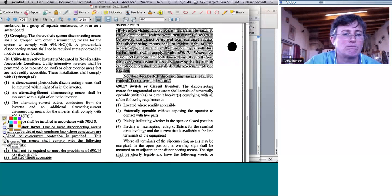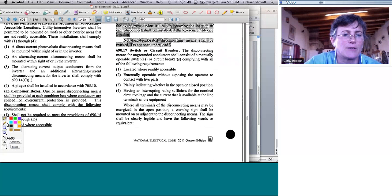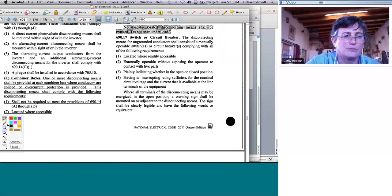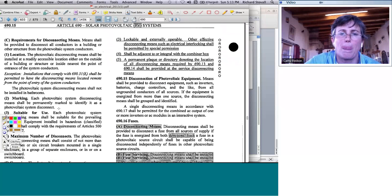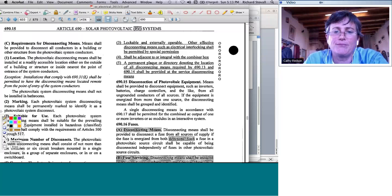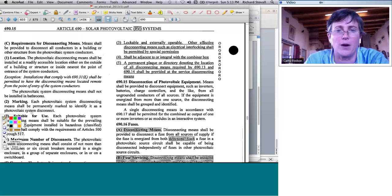One or more disconnecting means shall be provided in each combiner box where conductors are spliced or overcurrent protection is provided. This disconnecting means shall comply with the following requirements. Where accessible, lockable and externally operable, and adjacent to or integral with the combiner box. There are now several combiner boxes coming out with disconnects and breakers inside, which is great. I've even seen some with MC4 connectors, so you don't even have to wire the inside of the combiner box, which is cool.